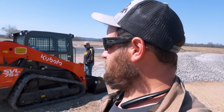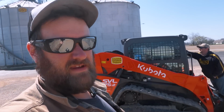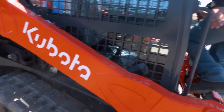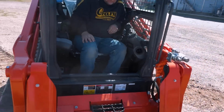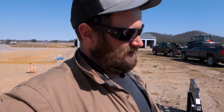So cousin Ben just bought a 75-2 Kubota. He brought it over here and said we could mess around with it. For those of you who don't know, we are kind of in the skid steer market in the next 6 months, and have been trying to drive as many different ones as possible. Kubota is one of the brands I was curious about. I know some YouTubers have had bad experiences and some have had good experiences. Every time I show a Kubota, someone says go check out Dirt Perfect's video on Kubota. Well, I don't have any experience with them.